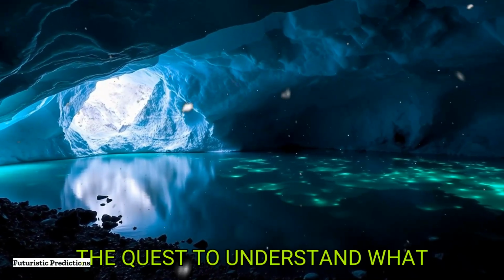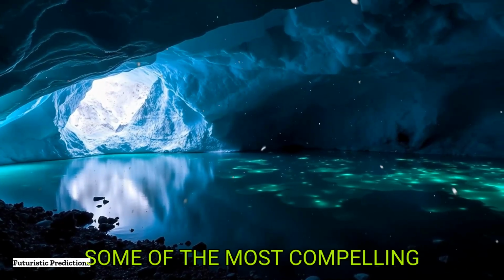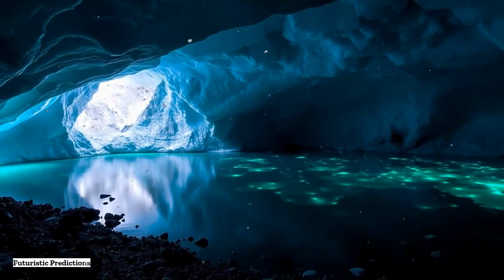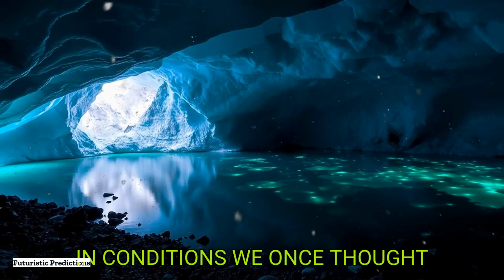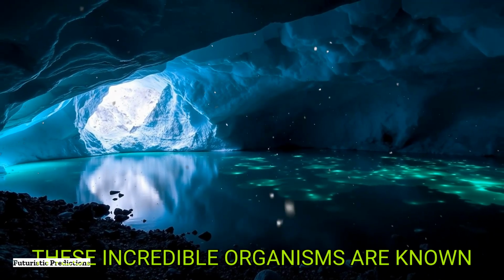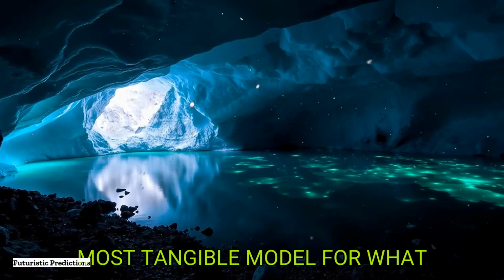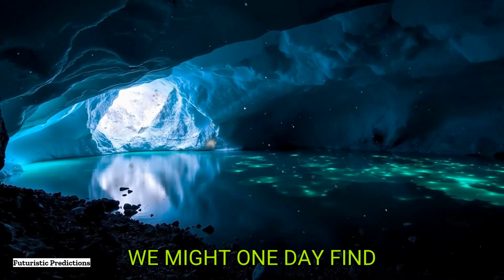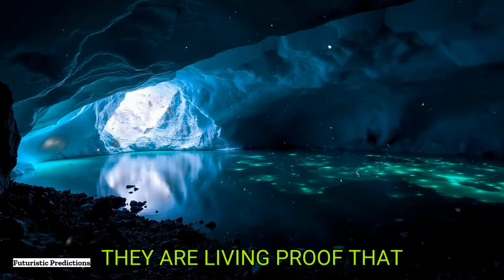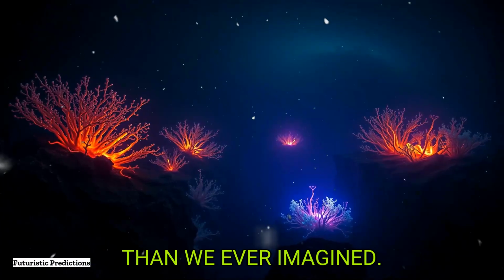The quest to understand what might live on Europa doesn't require us to only look outward. Some of the most compelling clues are found in the most hostile corners of our own planet. Here, life doesn't just survive in conditions we once thought impossible, it thrives. These incredible organisms are known as extremophiles, lovers of extremes, and they provide our best, most tangible model for what we might one day find swimming in the dark or frozen within the ice of that distant moon. They are living proof that the recipe for life is far more flexible and resilient than we ever imagined.